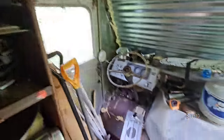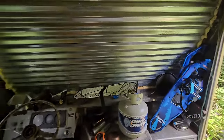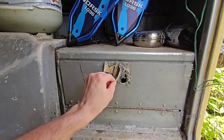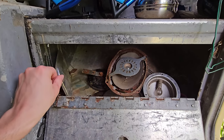Yeah, it's baking in here. Now that the sun just popped out, instantly baking in here. It's just like unbearable, but it'll be fine once the sun goes down. Kind of looks like a place a mouse might want to live. No, I'm always afraid to open that for years. Every time I've opened this.